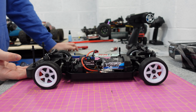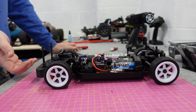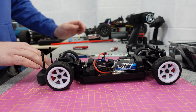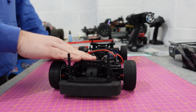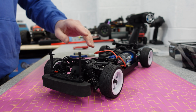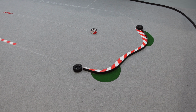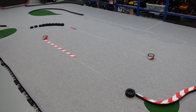And if I do the front, stock, you can hear it hitting, like, grounding out. I don't believe these should have come out onto the shelves with shocks like that. It's way too bouncy. Anyway, I'm going to do the front, get a battery charged, give it a quick blast round just to see what we're working with, and then we'll take it out and give it a proper run.